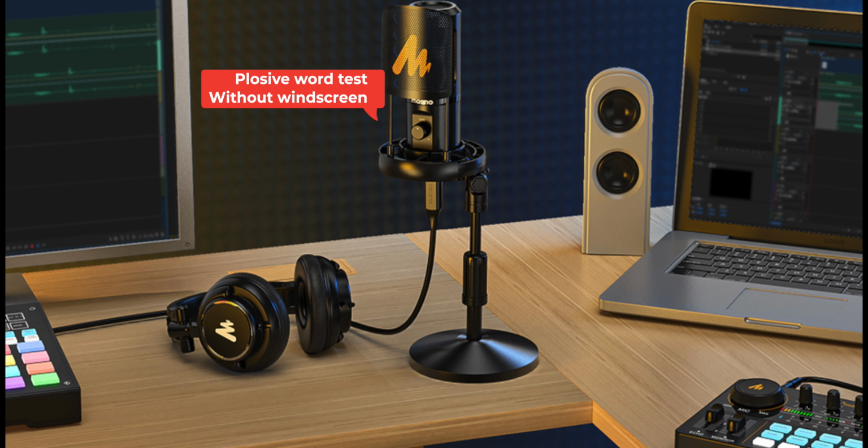So let's see how it sounds without the windscreen and with the windscreen. Peter Piper picked a peck of pickled peppers. A peck of pickled peppers Peter Piper picked. Where's the peck of pickled peppers Peter Piper picked?